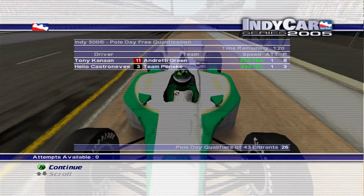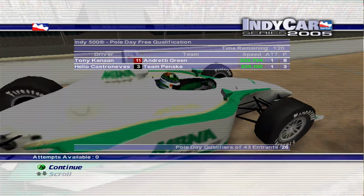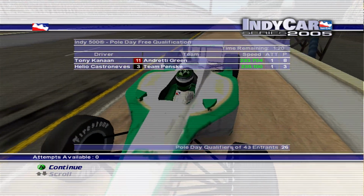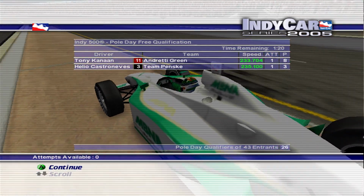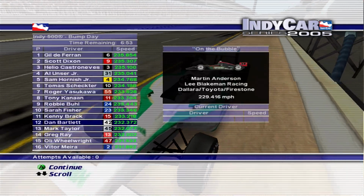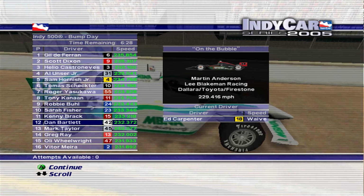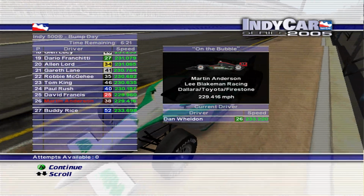And that is pretty much it. Castroneves is 3rd. Tony Kanaan is starting in 8th place. I think this weekend is his last Indy 500 as well. He's retiring from the Indy 500. There were 43 entrants in the end, and we're going to be starting in 12th, so we don't have to worry about being bumped off the grid.